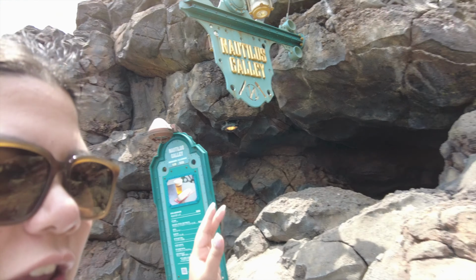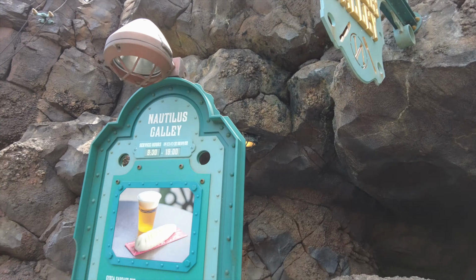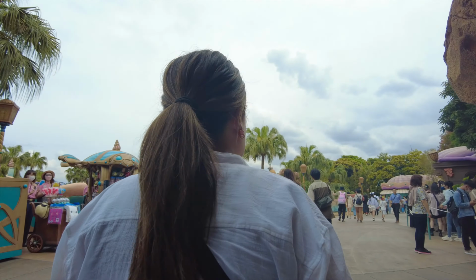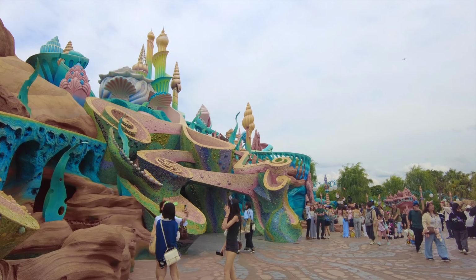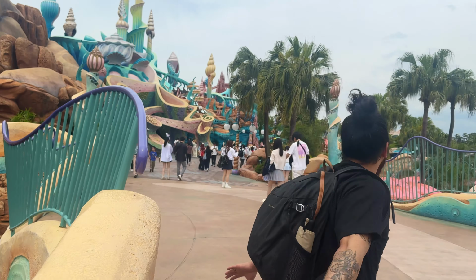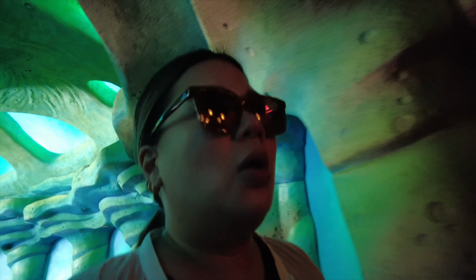That's so cool. Each area has these really cute food stalls or little cafes embedded into them. This one is serving gyoza, sausage buns, and beverages. Mermaid Lagoon. Ariel? Whoa. Whoa. Whoa, where the heck are we?